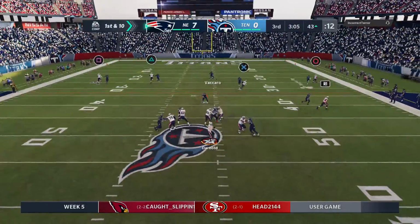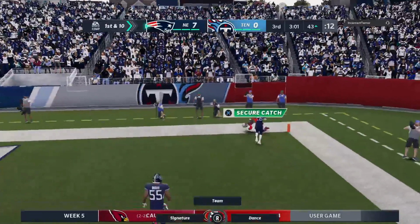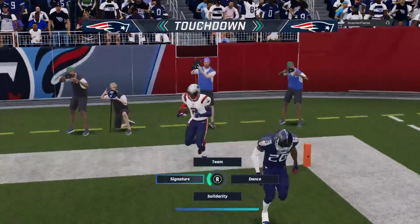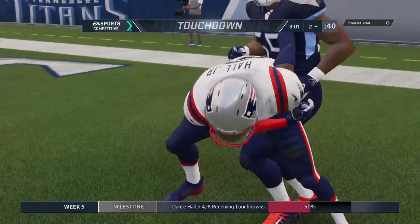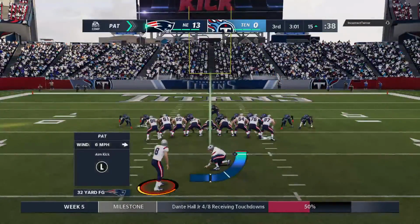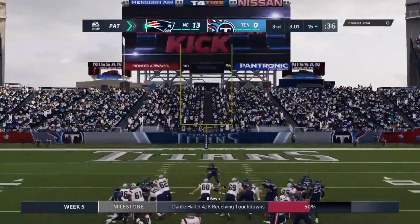On 1st and 10, Darnold. There goes a deep ball. End zone. And this is caught. Touchdown, Patriots. A big play there. His 4th touchdown on the year. And the Patriots add 6 to their lead.